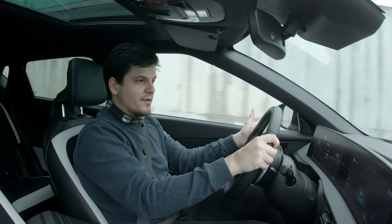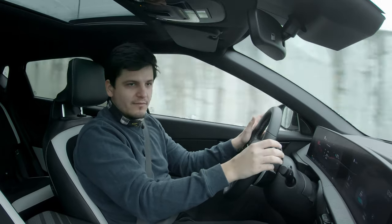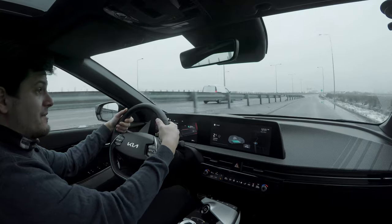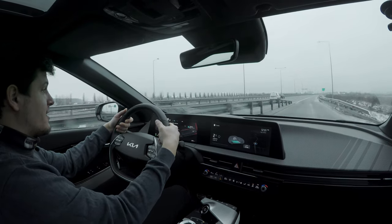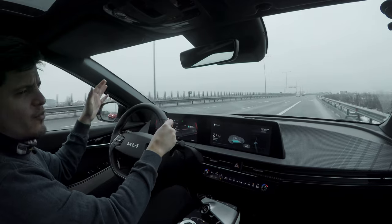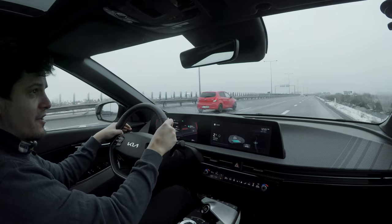And welcome to the Romanian winter wonderland. Well, we are in Romania and it is winter, the wonderland part I made up. But I'm still very excited today because the car that I'm driving is probably the hottest, or at least one of the hottest electric vehicles that are currently available.